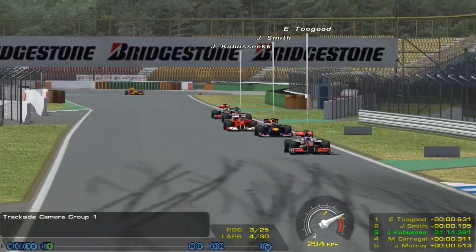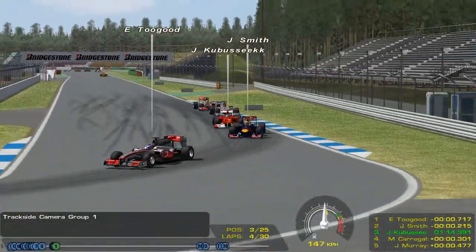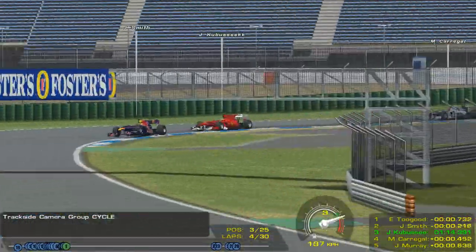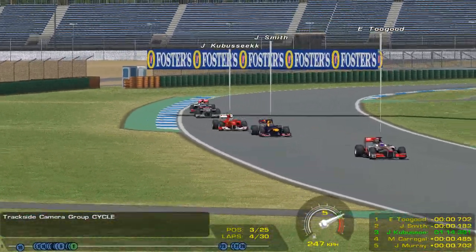So, I'm gonna change the camera back to the front. Evelyn Tugger leads this race from Smith. Kubasek has got past Carragher as we saw. And now, ooh, two Joseph Murray wheels.